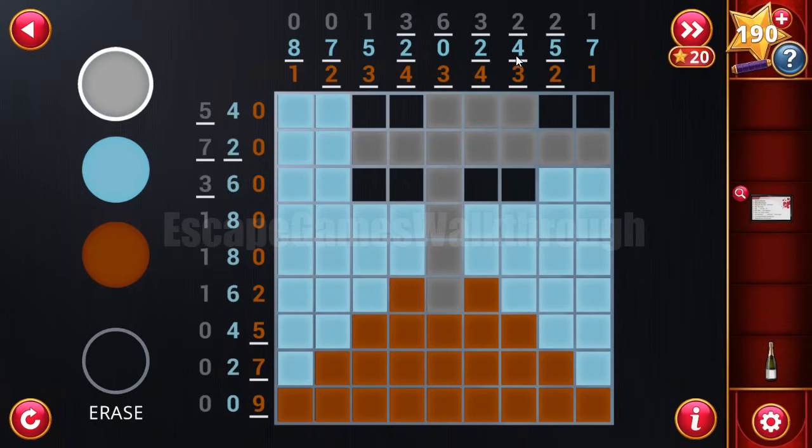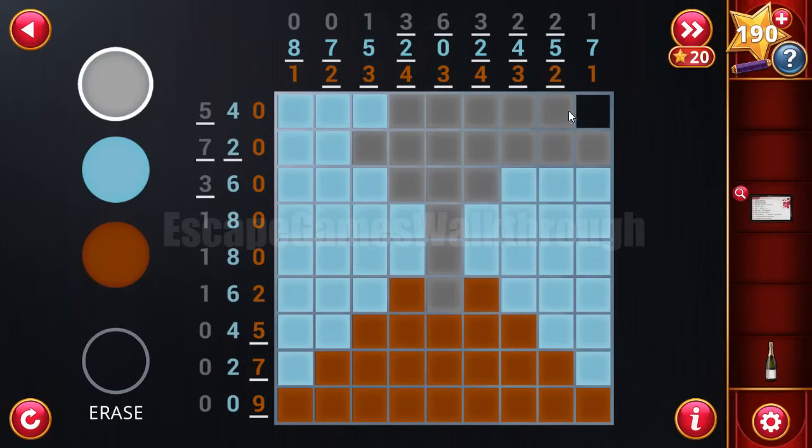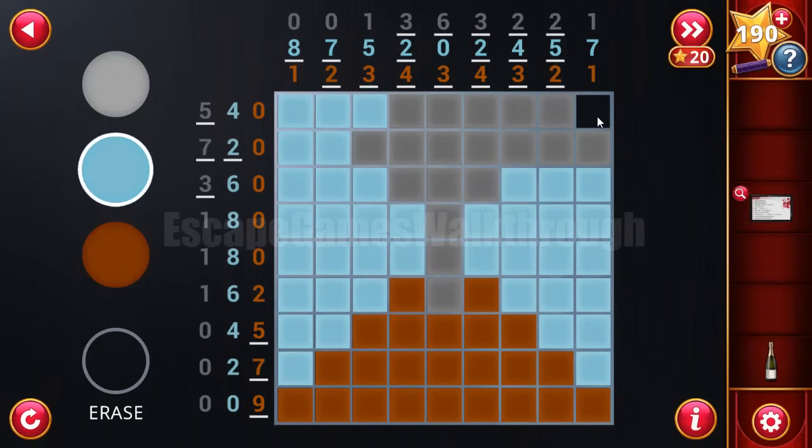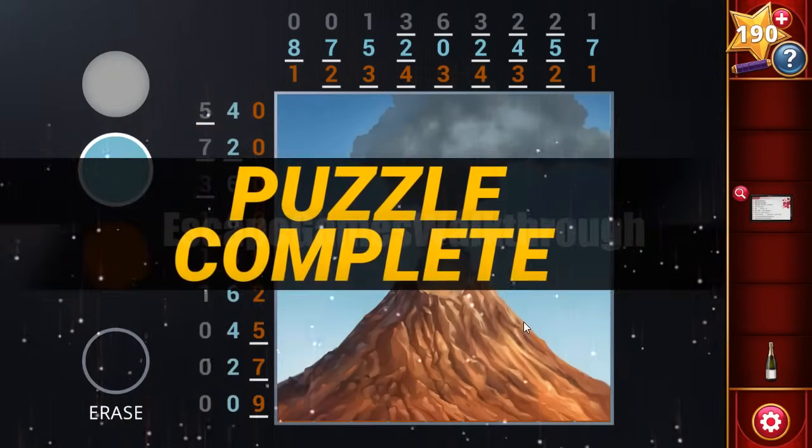Then starting from the top we can mark 3 here, 6, and the only one solution to place 3 gray cells for this column is like that. And then here's already one gray we have, so we can make it with the blue. Here's 2 gray, so this remaining color is blue, and now we have 5, 1, 2, 3, 4, 5 gray, and the last one is to be blue. So it's a picture of a volcano and the puzzle is solved.